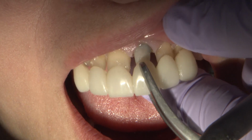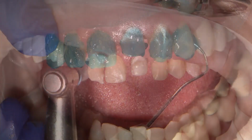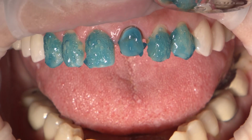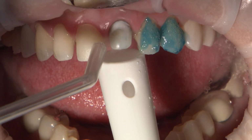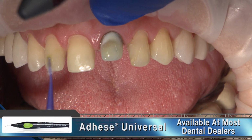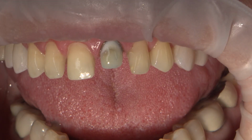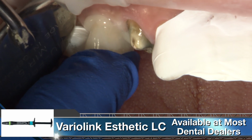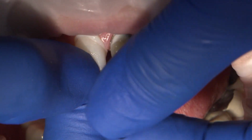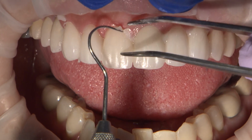I delivered the final BruxZir Aesthetic restorations using Relink Aesthetic, a total etch system. I apply phosphoric acid gel to the enamel and allow it to react for 15 to 30 seconds. Rinsed and dried, followed by the G5 desensitizer. Then I coated the entire bonding surface using Adis Universal and light cured. I seated the units starting with the more distal restorations, the bicuspids, moving on to the centrals, then laterals, and lastly to the cuspids. After tack and cure, the excess was easily removed with an explorer.